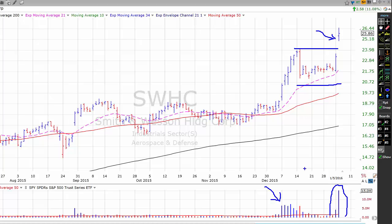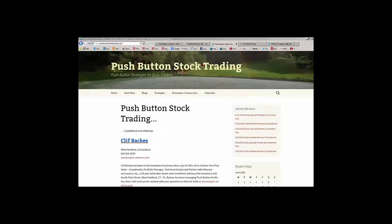However, yesterday we did buy Smith & Wesson based on the heavy volume and the upside gap. We bought only a quarter of a position. This is a very dangerous trade right here. Be careful. That's about all I have for today.